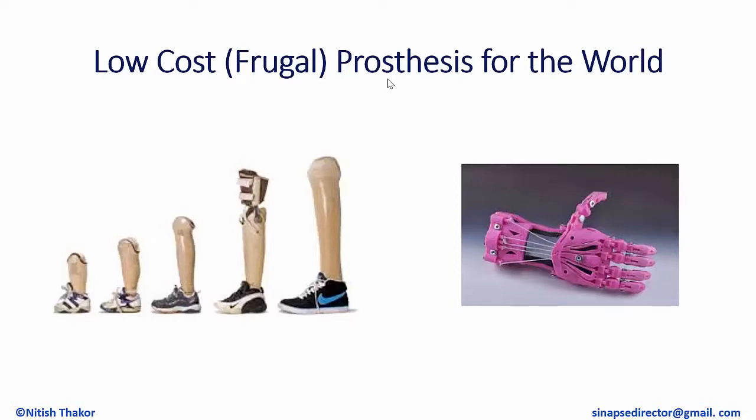these cutting-edge research and relatively expensive processes. $50,000 prosthetics with all of that are maybe affordable in the US and so on, but not across the world.